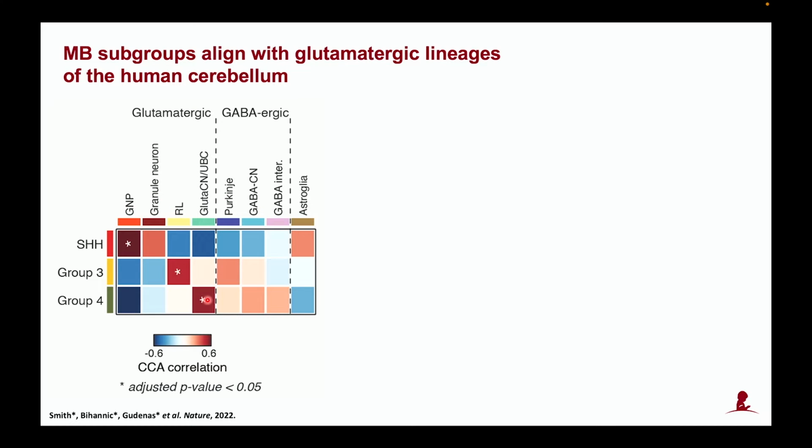We also replicate this high degree of similarity between group 4 medulloblastoma and those two glutamatergic populations I mentioned earlier, namely the unipolar brush cells and cerebellar nuclei. And then finally, and remarkably, we for the first time identify significant correlation between group 3 medulloblastoma and, in this case, progenitors of the rhombic lip.